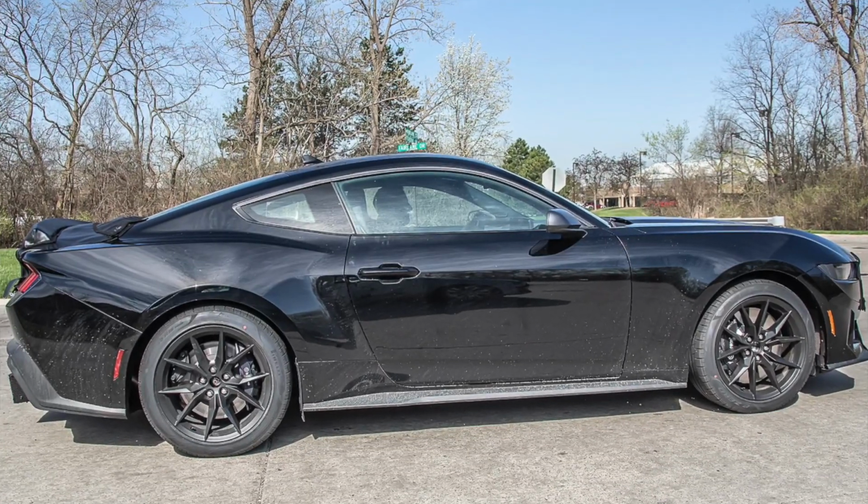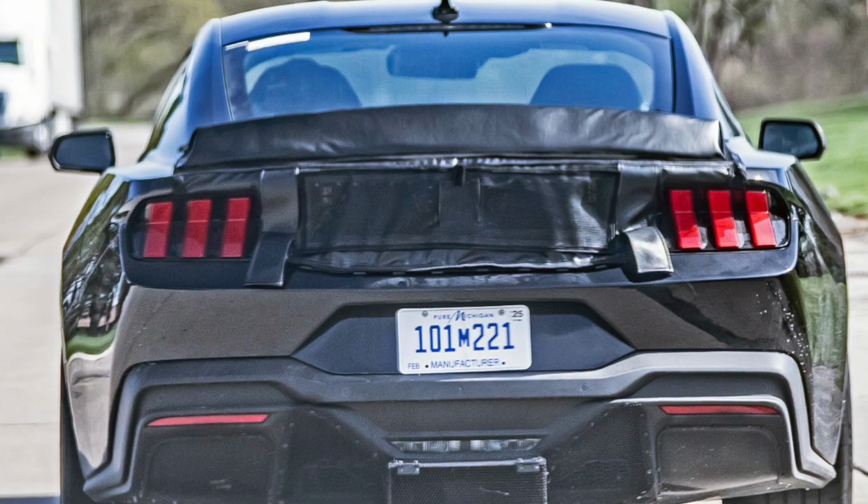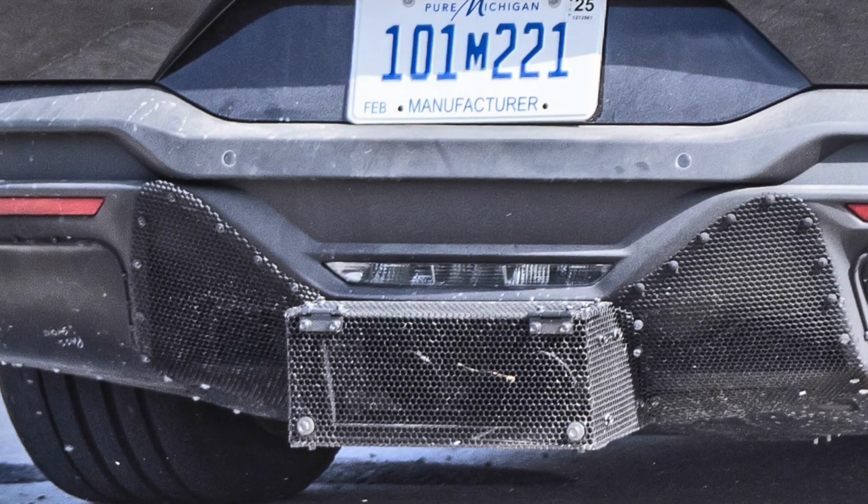You can see nothing is really camouflaged or covered up aside from the deck lid, and as you can already see from the picture, we have a center exit exhaust, which I personally have not seen in a factory Mustang in so long. I don't think there was any factory Mustang. I know the Boss 302 had the side exit exhaust, but a center exhaust, kind of like a Corvette, we haven't seen that in a Mustang ever.